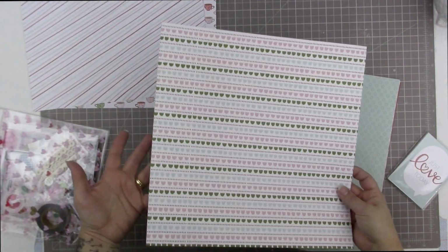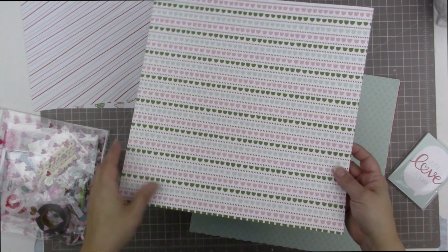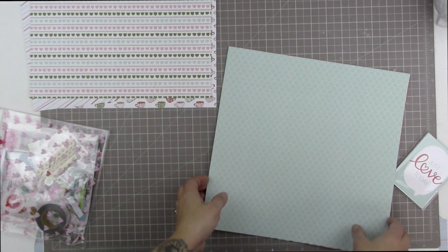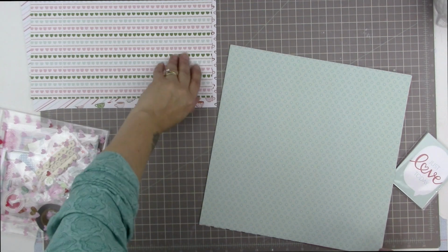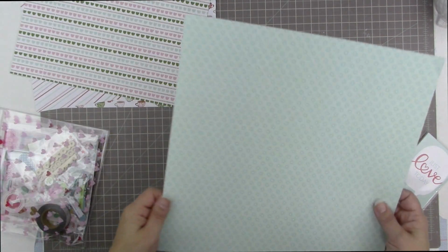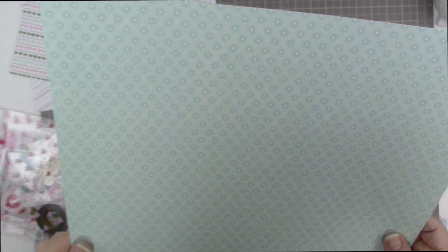And the color scheme, I think, is pretty neutral. Like, it doesn't have to be used on holiday pages. I'm going to have a really fun time using these. Did I show the other side of that one? Yeah, I did. Then we have this really cute snowflake print.